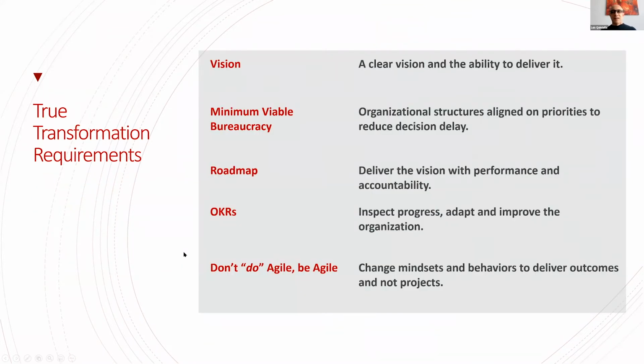So, a true transformation requires several things. The first one is, I'm a big person into product ownership, I did 2 webinars about this, vision. You have to have a clear vision. It's not about implementing Scrum or scaling it. It's about what benefits you want to acquire from implementing Scrum and possibly scaling it, if that is the case.